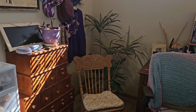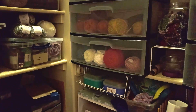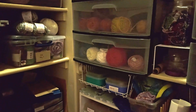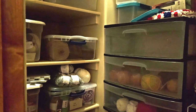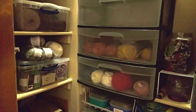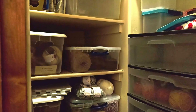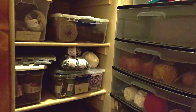Now, the bulk of my yarn storage, let me walk you over there. Okay, I'm not sure how well this is going to come up on the video. I'll try and lighten it a little bit, but it's pretty dark in here because I only have one light. But this is my closet and the closet for this room. And so I have bins of storage going up and down on both sides.